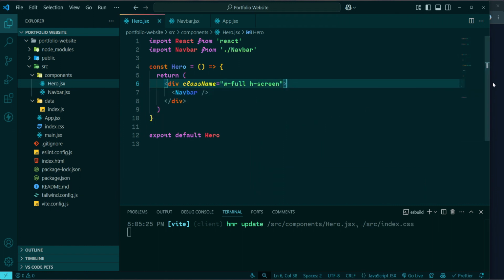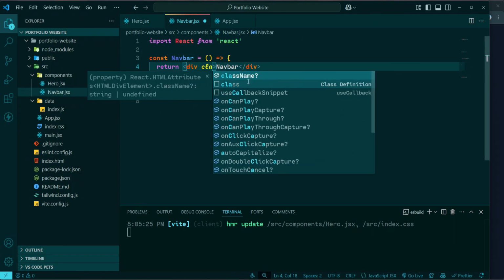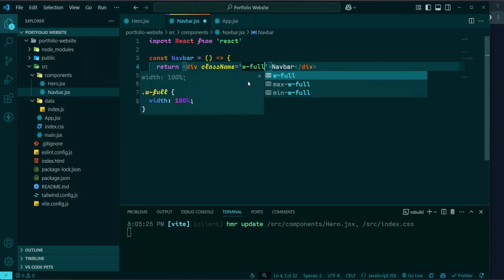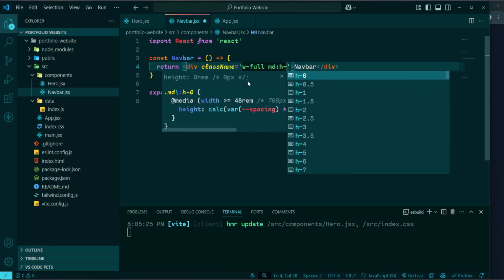Now our hero section spans the entire viewport, ready for content. The navbar should sit at the very top of the hero section and stay fixed as we scroll. Let's start by customizing a wrapper div of the navbar. I'm going to add here class w-full. Then I'm going to define the height, and actually I'm going to use responsive breakpoints. We need md:h-12.